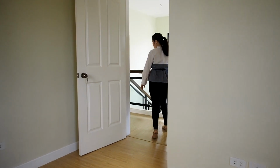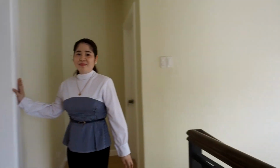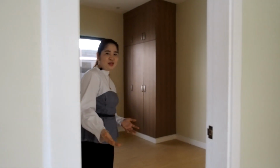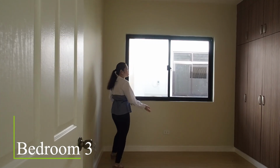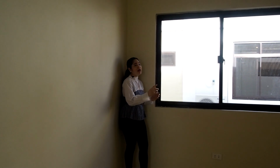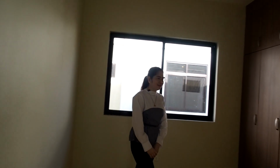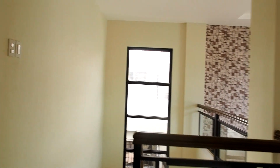Let's see bedroom number 3. Just beside bedroom number 1. It's your bedroom number 3. So same as bedroom number 2, your bedroom number 3 has a floor-to-ceiling cabinet, spacious, and has its own toilet and bath. We'll check that out. So let's see the final and last bedroom in this house.